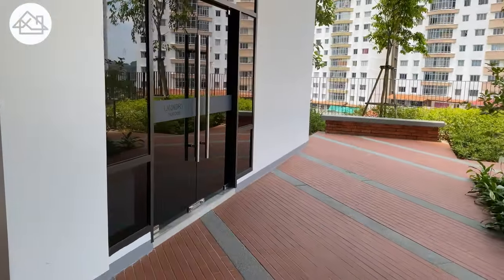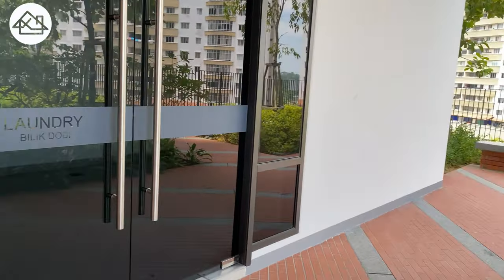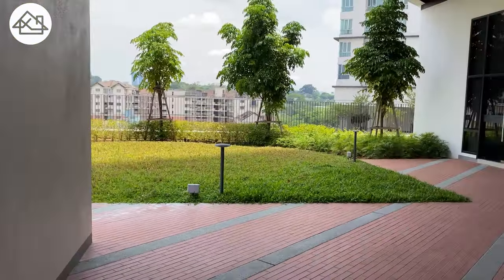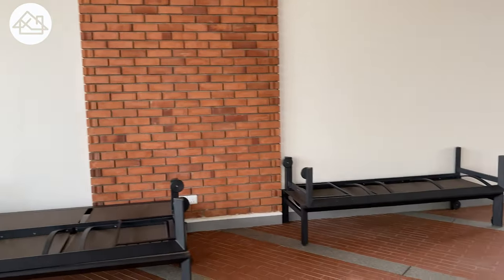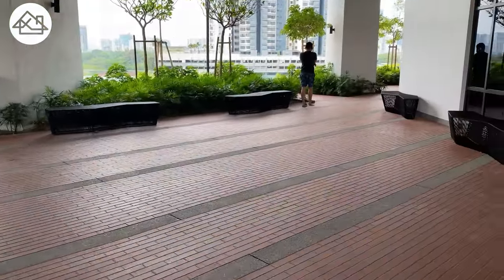Here's a laundry room. But at the moment, it's not open. Not sure when it will open. This is about it. Actually, the facilities are minimal and basic. That's the multi-purpose hall. The entrance, remember, is in front. So this open space here, you can sit down here, relax, chat.